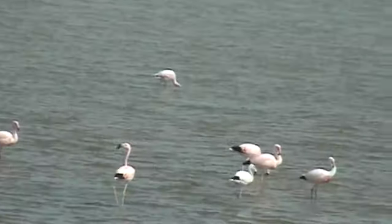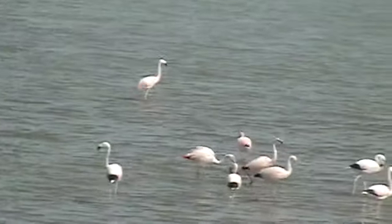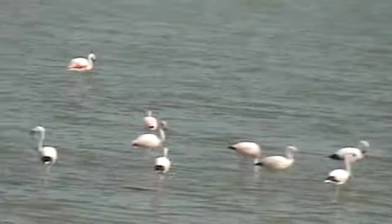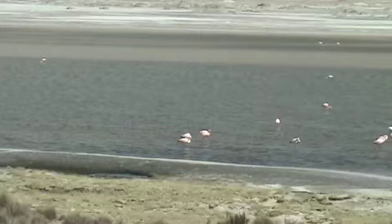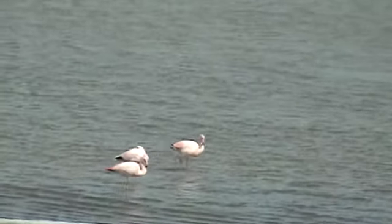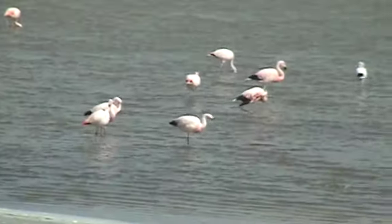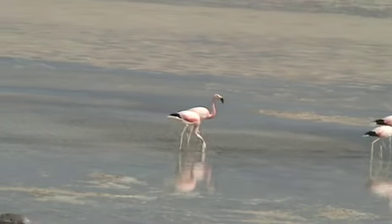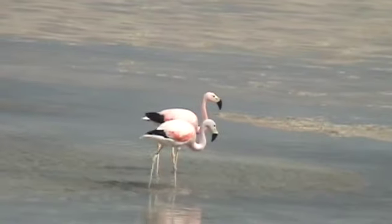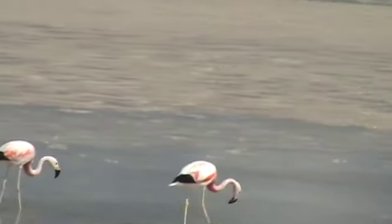This is one of three kinds, but I don't know which of those three it is, or if there's more than one kind here. Presumably these are called Flamingo Andino. Black tail, huh? The identifying feature is the black tail. Some have a dark red color on the side and some just have the pink color.